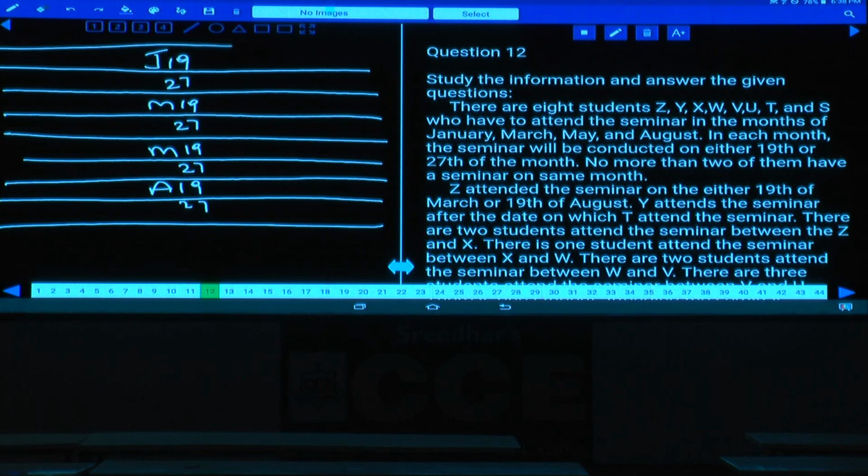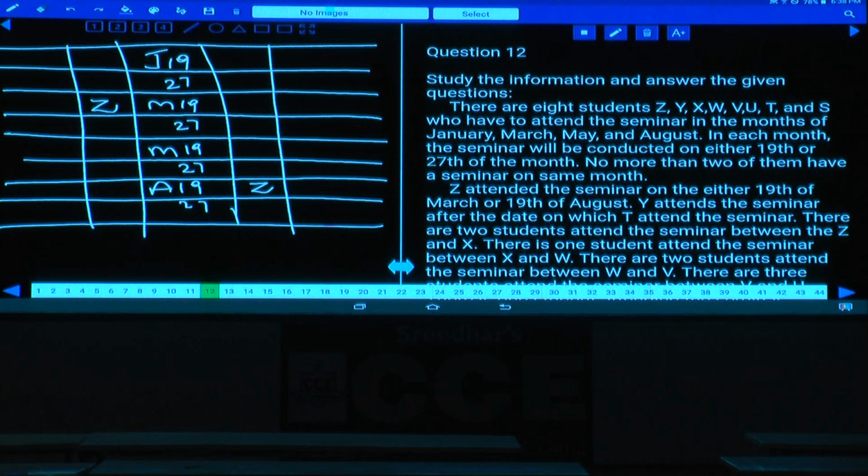Then condition number 1. Yes, what is the information given here? Z attends the seminar on either 19th of March or 19th of August. Z is either 19th of August or 19th of what? 19th of March. And so how many possibilities do we have? We have 2 possibilities for this Z. And this is the first case and this is the second case.